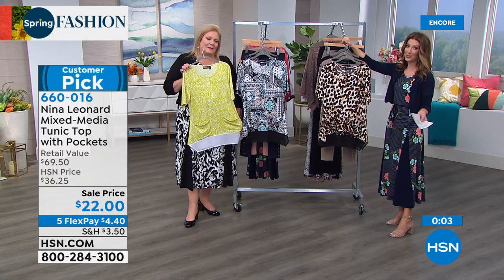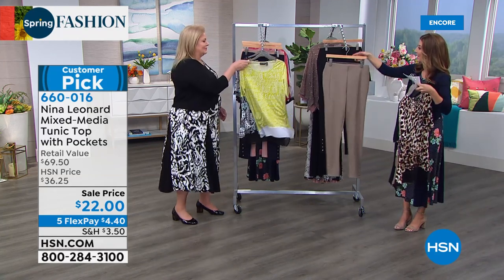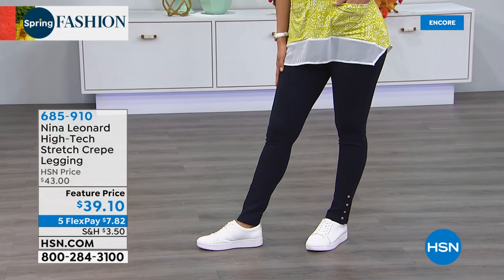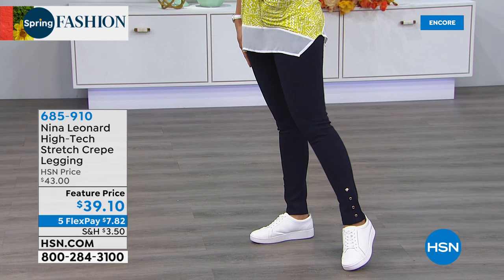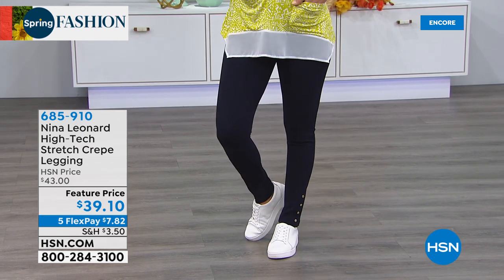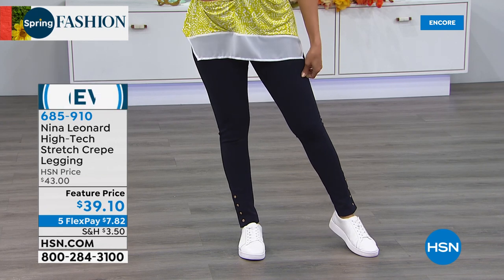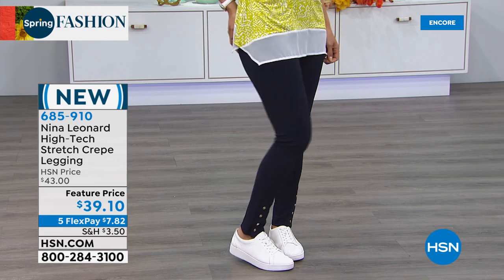We'll give you all the great fashions from Nina. It's time for some great pants. Now you've got the tunic, and now let's talk about these gorgeous crepe pants. You're going to love these. They're already getting rave reviews. This is our feature price today, $39. It's called the High Tech Stretch Crepe Pant. Fantastic and fashionable, and they've got a little secret inside.